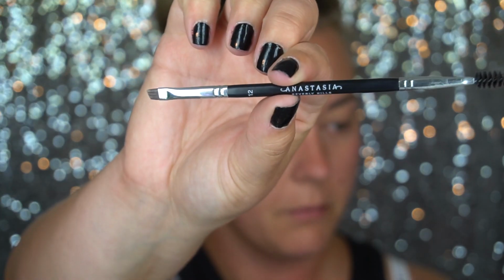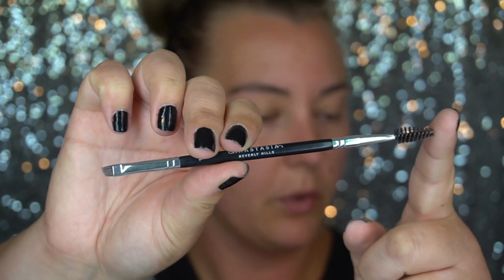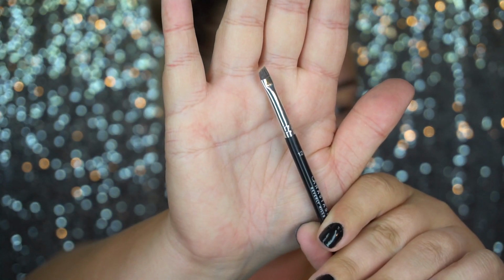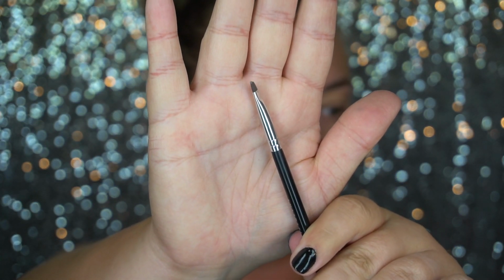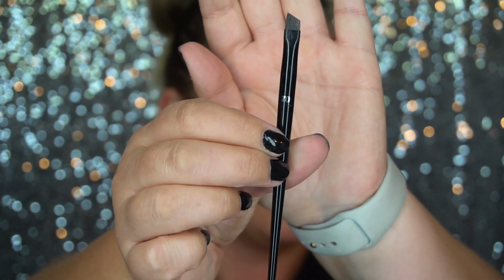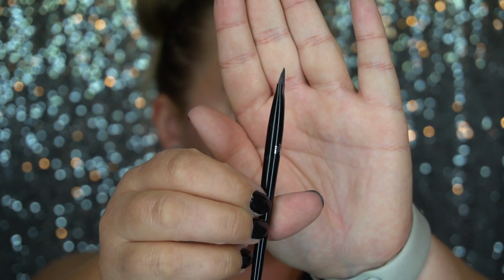For pomades, I have a couple brushes that I like to use. The first one is the number 12 from Anastasia, which has the spoolie on one side and then the brush on the other side. And they are really small and really good for brush strokes. And then I have the Kat Von D number 70 brush, which is fine tipped as well. And this is really easy for applying the brow strokes too.